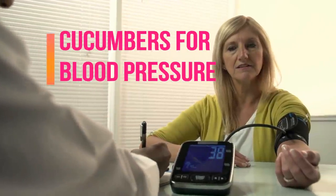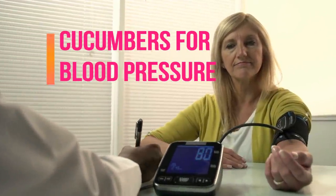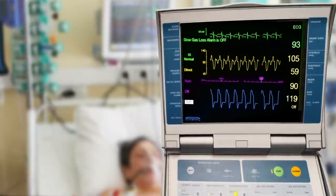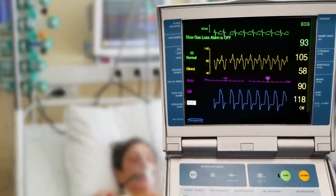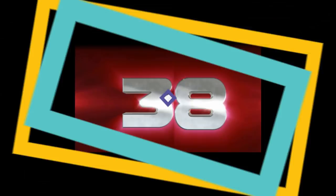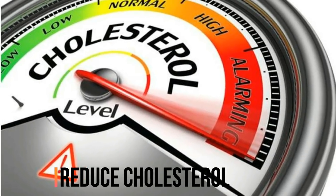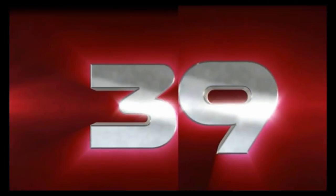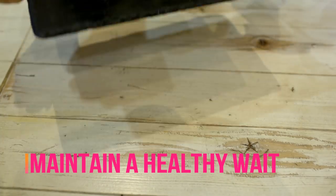Number 37. Cucumbers for blood pressure. Cucumbers contain a lot of potassium, magnesium and fiber. These work effectively for regulating blood pressure. This makes cucumbers good for treating both low blood pressure and high blood pressure. Number 38. Cucumbers reduce cholesterol. Researchers found that a compound called sterols in cucumbers may help reduce cholesterol levels.